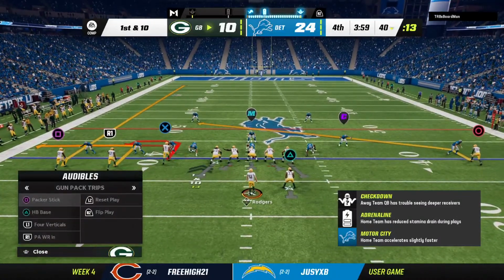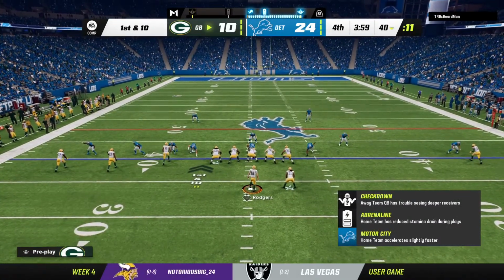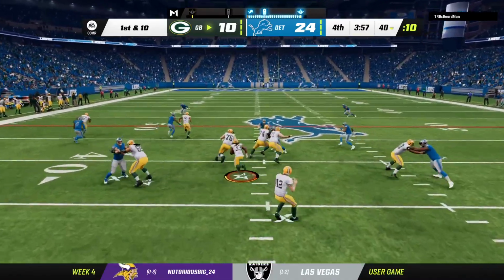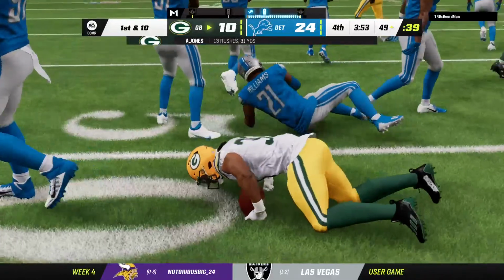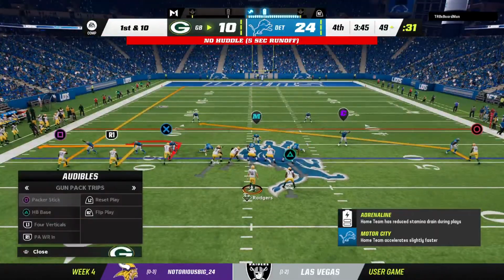So quickly all the way up at the 40-yard line. Out of the shotgun, it's Jones. And some room to maneuver. 11 yards and a Green Bay Packer first down.